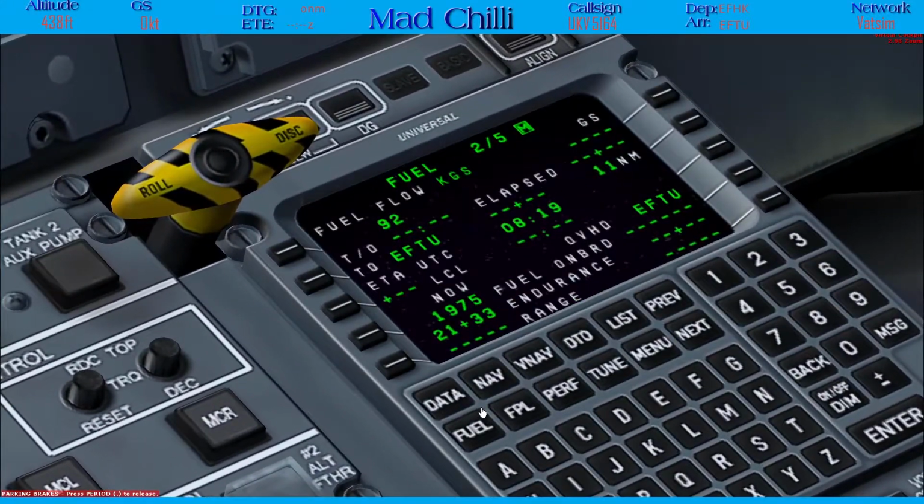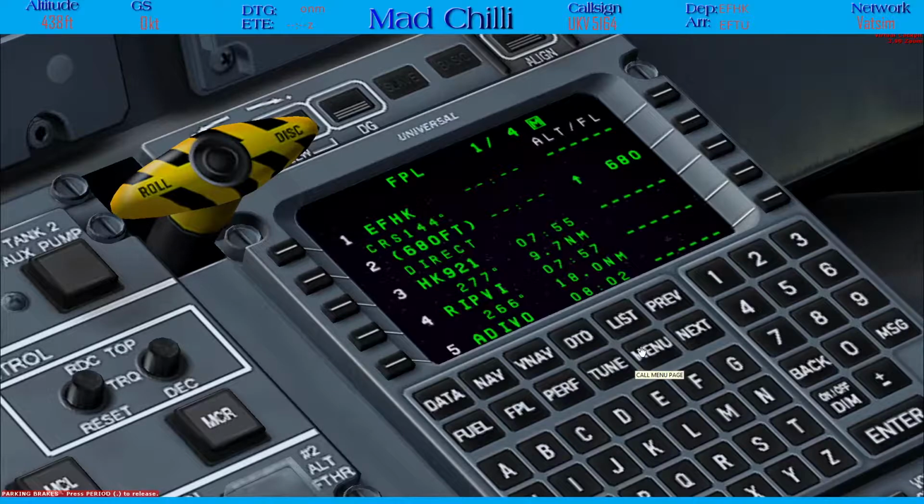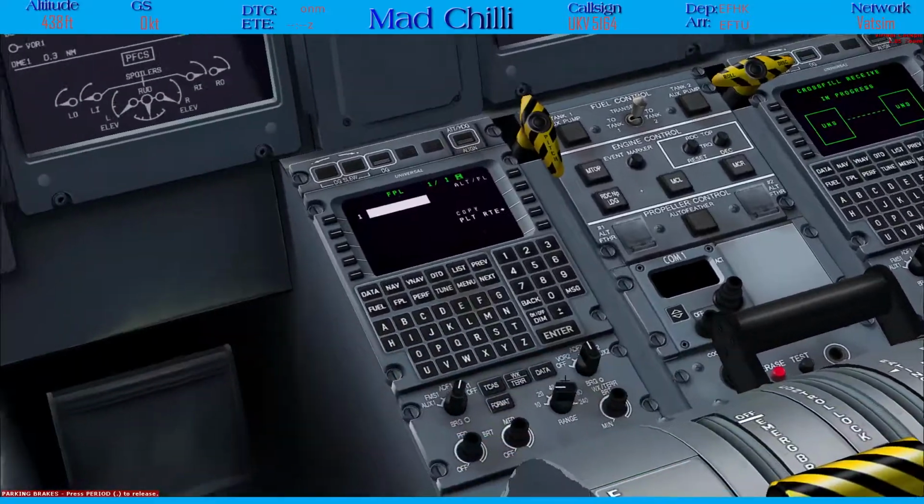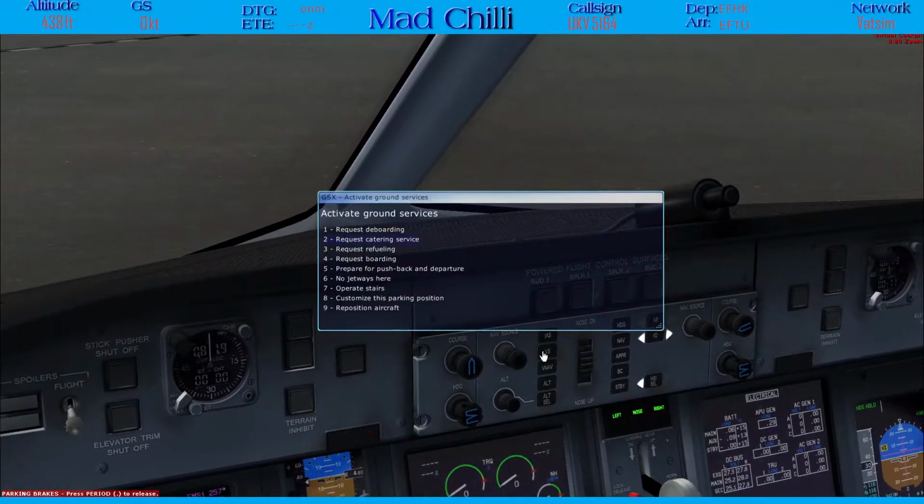And I'll just make sure that this thing's cross-filled, so it knows that we are starting a fresh flight plan. Right, request deboarding.